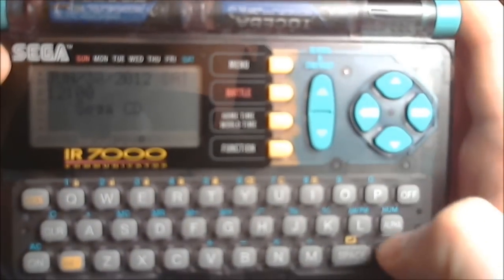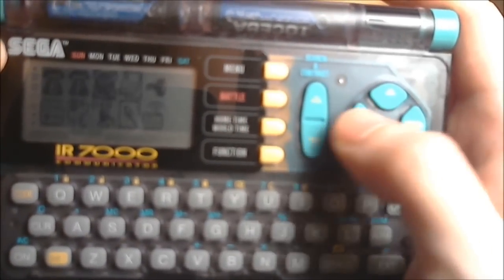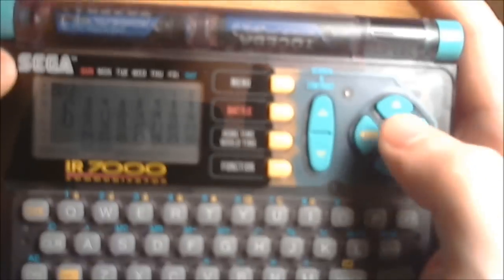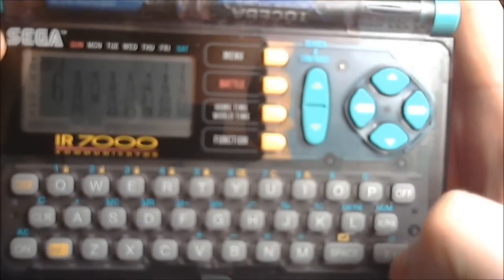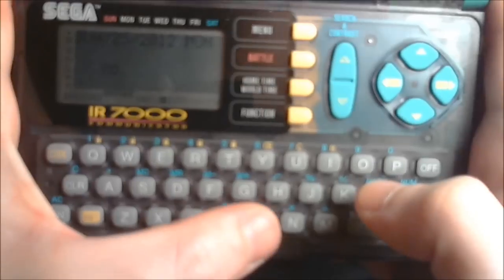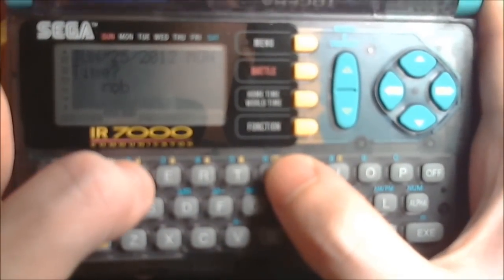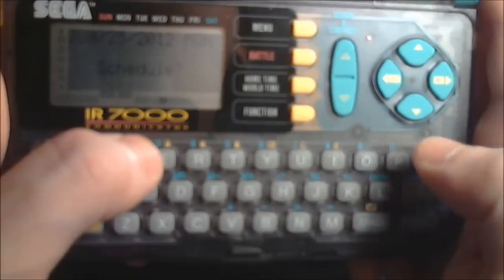If you want to create a new appointment, you can just go back. I believe you can do it in either the appointments application or the calendar application. I'll just go to the calendar. You can just cycle through the different days. Click on one. I can type in a name for an appointment. Just type in anything, Rob, and the time will be 2300 hours. And enter. And there we go.